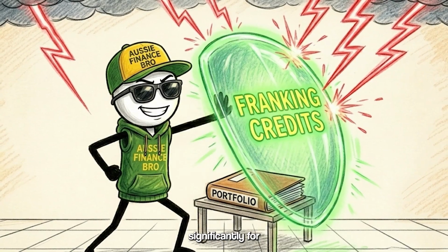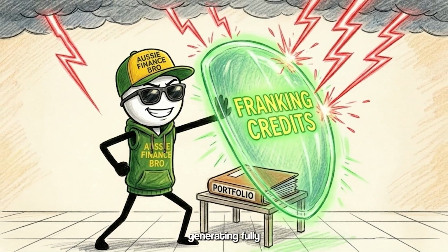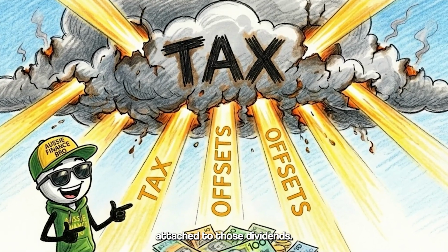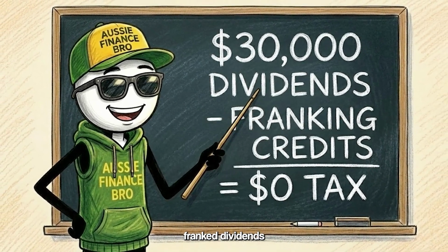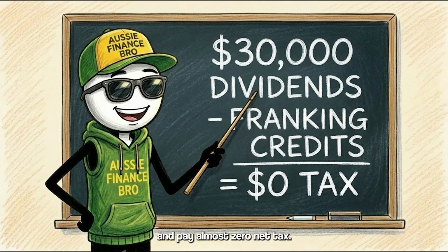Franking credits help significantly for share investors. If your portfolio is generating fully franked dividends, a large portion of your tax liability is offset by the credits attached to those dividends. A low-income earner or someone with no other income can receive franked dividends up to around $30,000 a year and pay almost zero net tax.